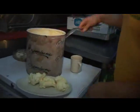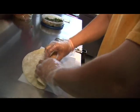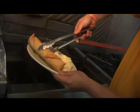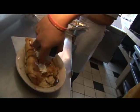And this is our dessert. We're making the banana chimichanga right now. The banana chimichanga is pretty much a ripe banana. We wrap it with a flour tortilla, and then we deep fry it. Then we serve it with ice cream, honey, also some chocolate syrup, and some whipped cream on top. The banana chimichanga is really popular with the community.